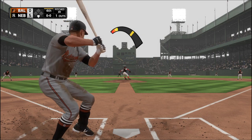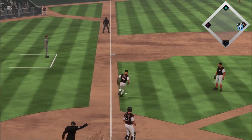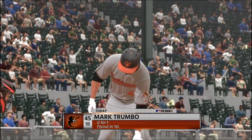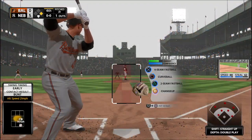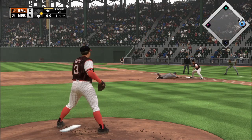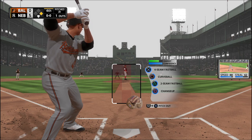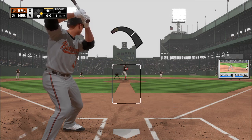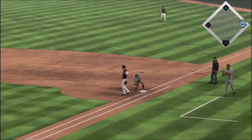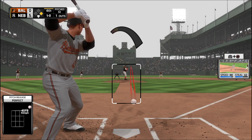He comes in 0 for 1 on the day thus far after reaching on an error his first time up. Oh, and he can't come up with it. And they'll have no play as he reaches first base safely. So stepping in, Mark Trumbo. He flew out in his last at-bat. And will step off and fire to the bag. A dive, but he's back. First pitch on its way. Snap throw from the catcher. Not in time. Andrioli, runner at first with one gone in the inning.